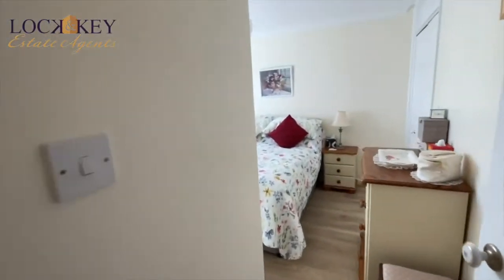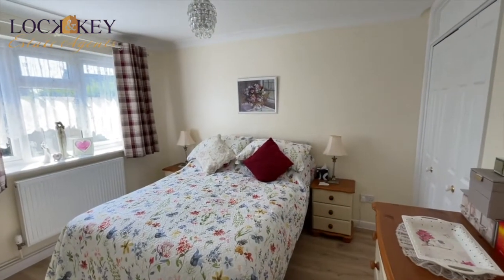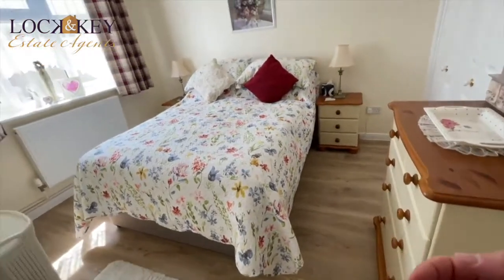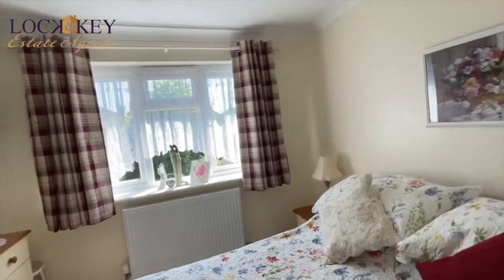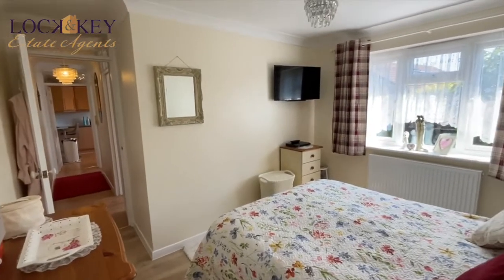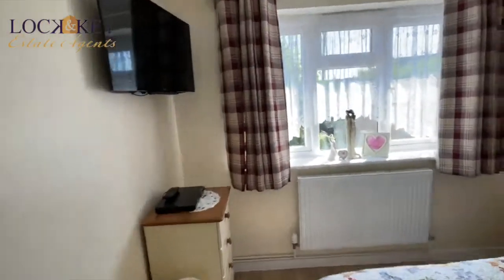Keep going right, and then you've got another double bedroom, double bed, bedside cabinets each side. Again, a built-in wardrobe giving you that space. Look at the continuation of this flooring. Lovely picture window. There are no lights on, bringing in natural light. Radiator just underneath. And I love this room. I love the fact that every room feels like this. This is such a tidy, very smart, immaculate bungalow.